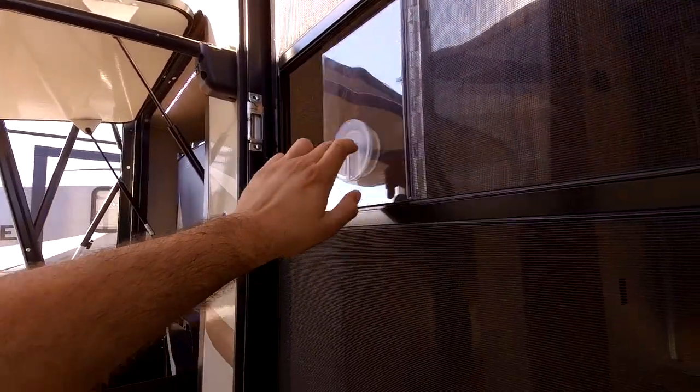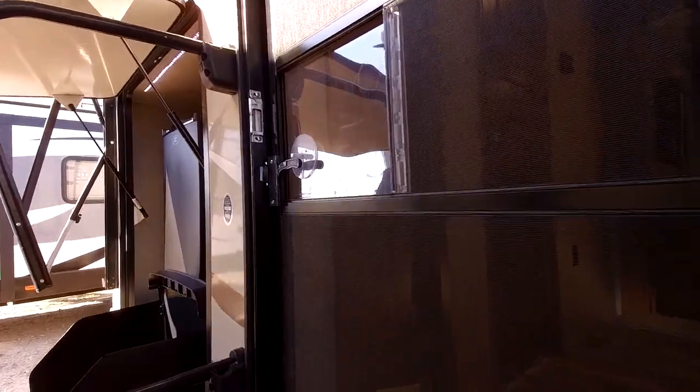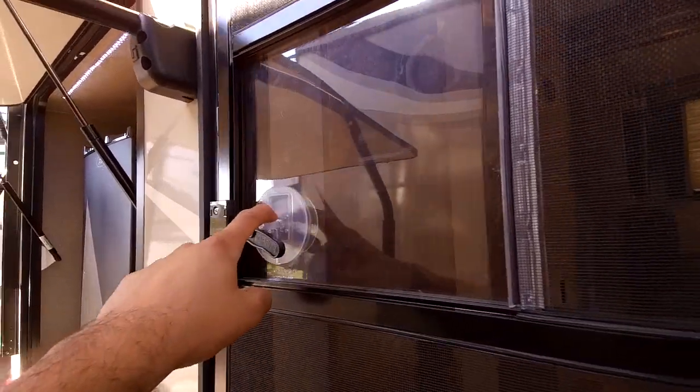Also, it does have a screen door here, so you can get even more cross ventilation with the windows and the fantastic vent that I'll show you later. It has a patented door opening system here, so you can easily open and close the door without letting any bugs in.